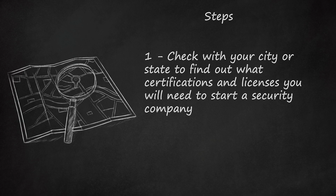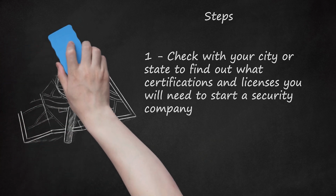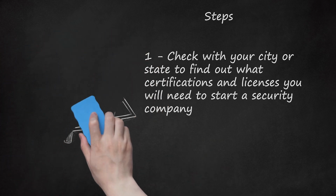Find out which training courses are accepted by your state. Security guard training can be offered by state programs and private trade schools. Usually, you'll need to have a clean record and demonstrate adequate experience to qualify for a private patrol operator's license.